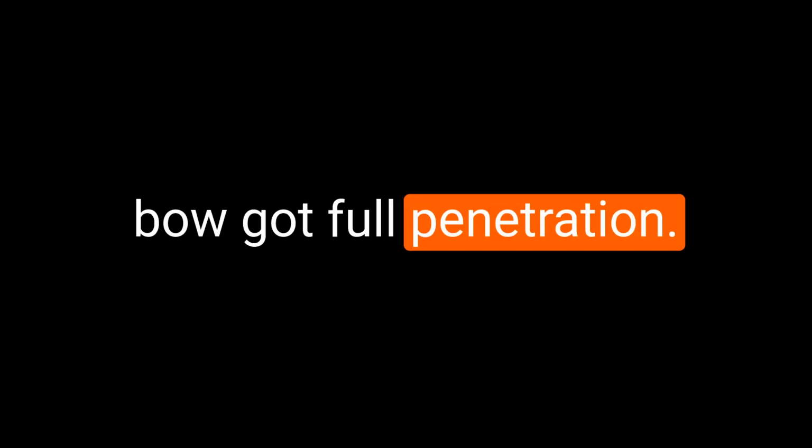Right? Well, you do. I punched through one and not even my 73-pound bow got full penetration. It smacked it, it went all the way through, but it didn't punch out the other side. That's when you go, wow, those fighting pads are freaking tough.